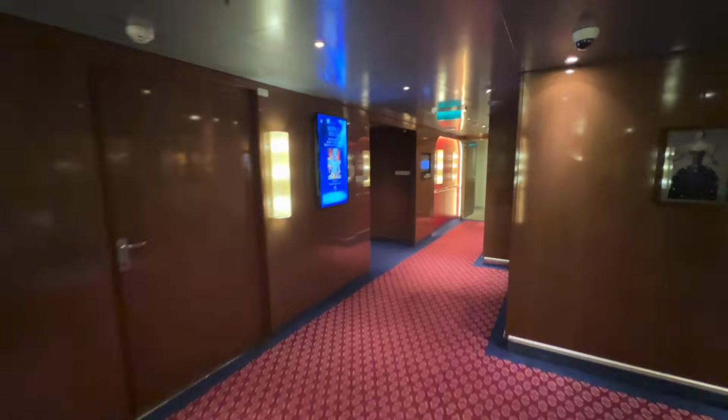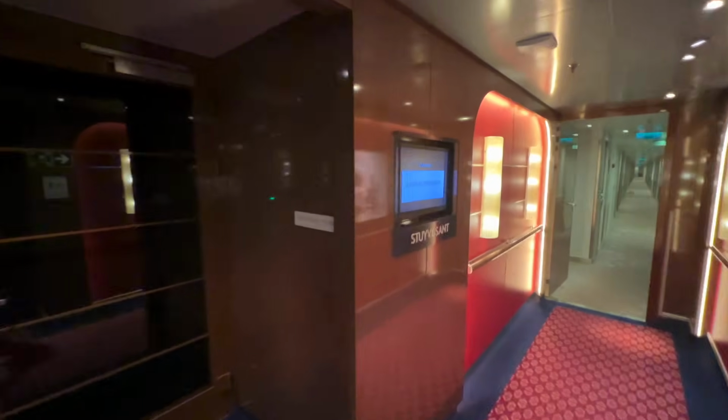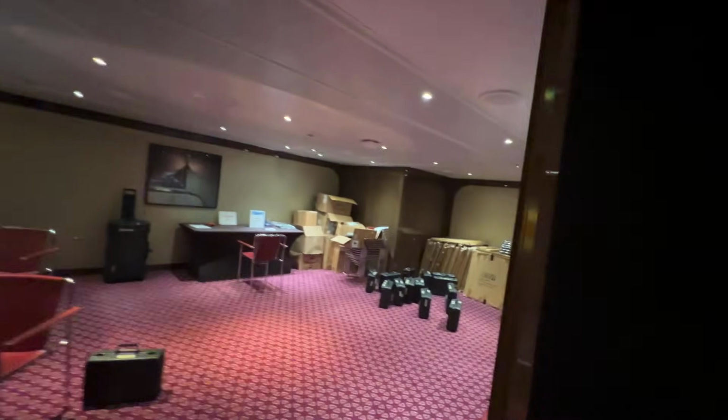Okay. Now, I'm not pronouncing the name of this conference room because I'd butcher it every time. I don't know how to say it. Now, this same bridge group had this one rented out, but they were using it more for storage.